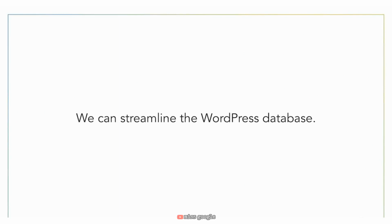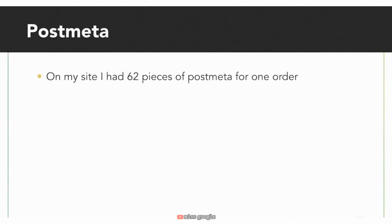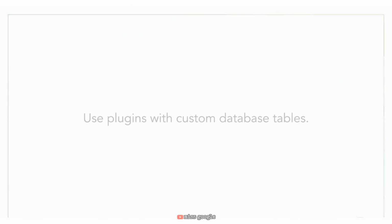The very flexible database structure WordPress creates is why we have so many plugins. But as previously mentioned, it's not great for optimization. In the previous lesson, I showed an order in my own database that has 62 pieces of post meta information. If I get 10 orders a day for a whole year, I'll have 226,300 rows of post meta information. That is a lot of data, and over the course of a couple months or years, it might slow down your site. The easiest solution is to use plugins that have their own database tables.